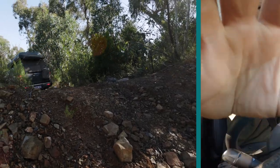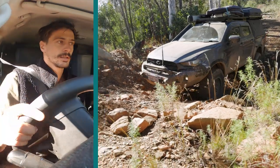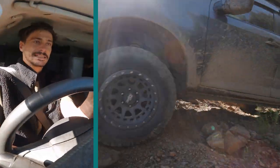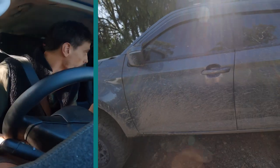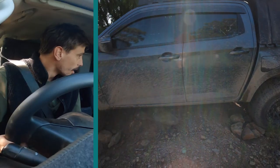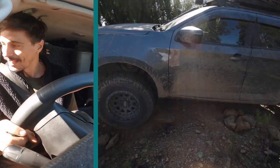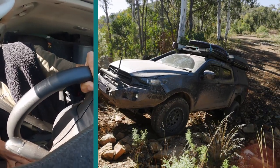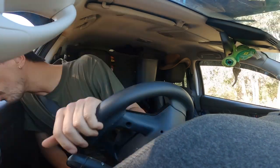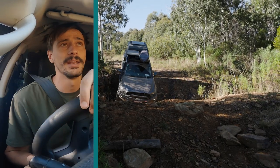That's not good. So we just come up to this massive washout. Gonna be pretty slippery. Oh my god, that was my everything. Attempt number two, there's no way around it, so we have to go through it. It was just going on like the cross member just around the transmission. I'm just gonna hug as far right as I can.